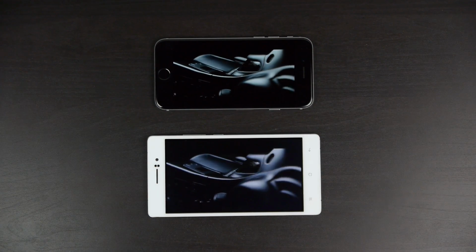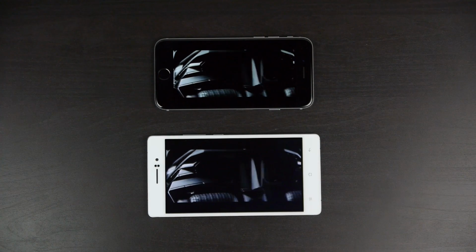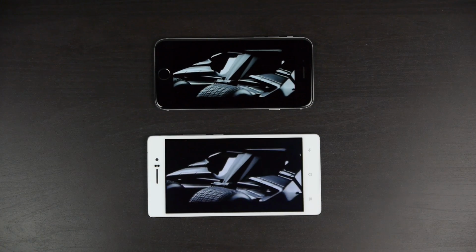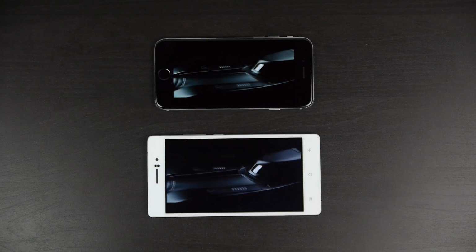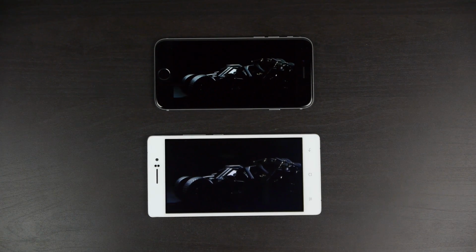So you definitely want to be conservative with the brightness, and use its power saving modes as much as possible, even though it kind of bogs down the overall performance of it. But if you're a power user, perhaps this isn't really the phone for you, and you might be more interested in a larger phone that has a bigger battery with more options.